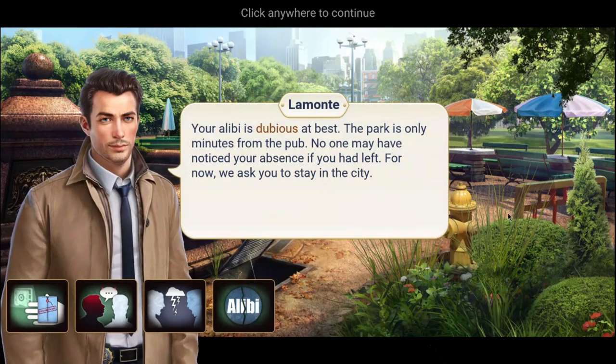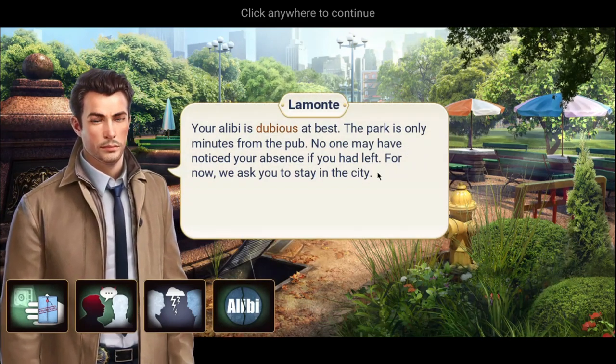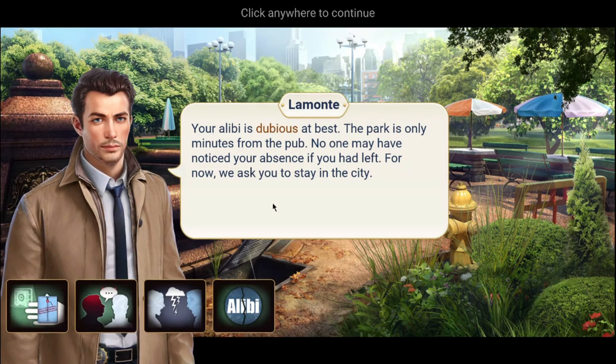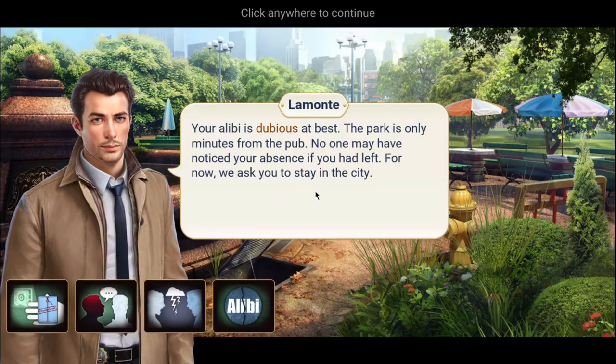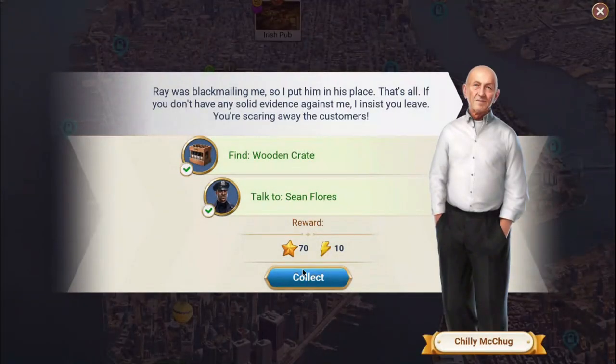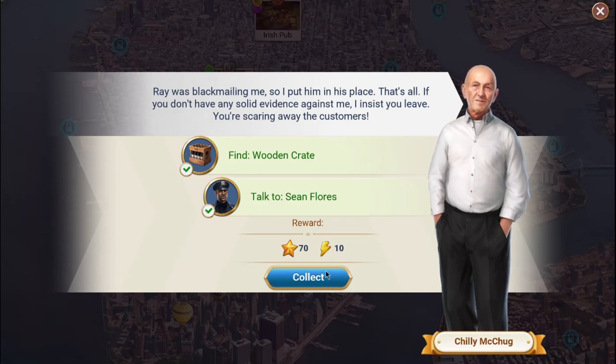Your alibi is dubious at best. The park is only minutes from the pub. No one may have noticed your absence if you had left. But now, we ask you to stay in the city. Ray was blackmailing me, so I put him in his place, that's all. If you don't have any solid evidence against me, I insist you leave. You're scaring away the customers.